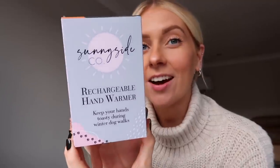Not gonna lie, I'm really pleased with it. I think it looks really cute. It's got the snowflakes down the side, the little grey and pink vibes. I love it. It's so much more vibey than the orange box that the hand warmer comes in. Like, it's not the prettiest, is it?